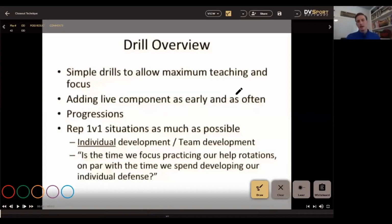The drills we're about to go over are simple drills. They're not Instagram drills. You're not going to put them on social media and get a bunch of likes. They're simple because they're going to allow you to maximize your teaching and maximize the player's focus on the point you're teaching. So the simpler the drill, the more you can maximize your teaching and focus.